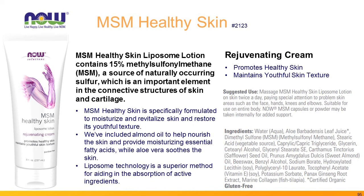Then lastly, we have the MSM Healthy Skin, 15% MSM. Now, we don't typically tell you percentages of active ingredients in our skincare products because in most cases, their functionality depends on the matrix they're delivered in rather than a dosing. It's not like that 15% represents you take that much and you don't have to take so much orally, or there's no direct correlation there. And what percentage works really depends on what it's blended with and how well it penetrates and other things. So percentages is something you will rarely see on our personal care labels unless there is some functional reason to use a certain percentage based on studies where we know that works.